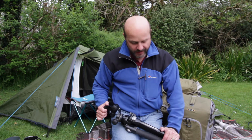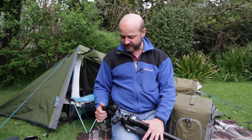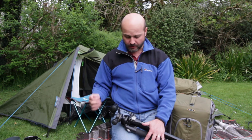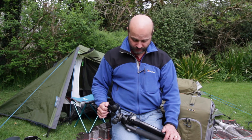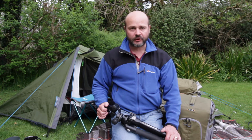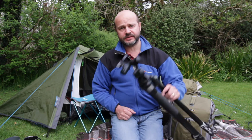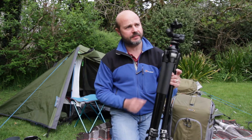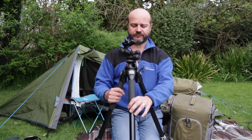But I would recommend Manfrotto. This tripod I've had for a good number of years now. It's had digital cameras on it. I think it might have had some of my old film cameras on it as well, and I am really pleased with it. It's a little bit old and battered and bruised now, but it still functions perfectly well, and that's what's really important. As long as it keeps working, I'll keep using it. It's not the lightest, it's not the heaviest, but it is very sturdy, and it's proven to stand up and take a bit of a battering. So it's a bit of a trusted friend, and I'll keep using it.